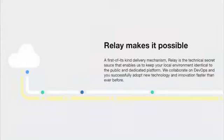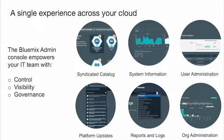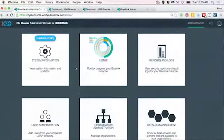So what I'll do today is show you the operation side, the admin console side of Bluemix Local, which is a way for you to get governance and insight and transparency into what's running on your infrastructure, but in a sense of being deployed as one hybrid cloud experience. So let me jump over to the machine over here. If we could turn over to the laptop, there we go.